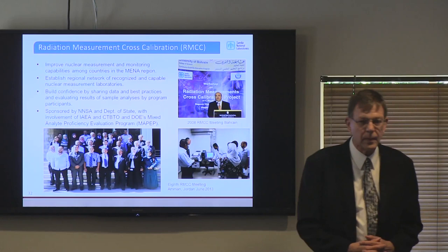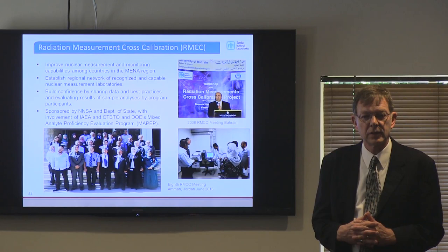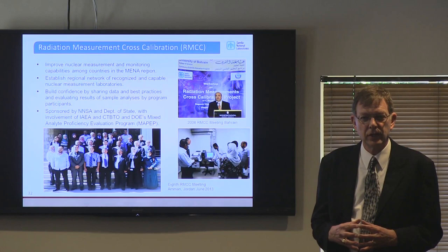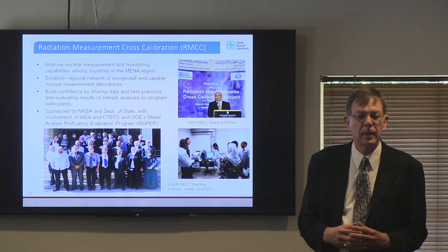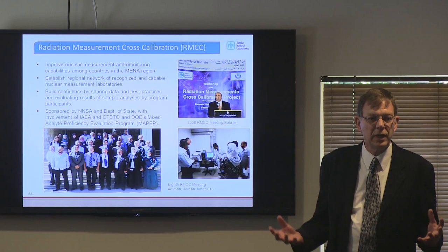Another example of a capacity building exercise that we have is with also countries from what we call the MENA region, Middle East and North Africa, on this one called radiation monitoring cross-calibration. The idea here is that if you detect something of a nuclear nature with a sensor, you want to know, and if somebody else detects it and they tell you about it, you want to know, are they capable of making that measurement? Can I believe the measurement they got? Would I have gotten the same measurement? And so what we've done is we've created a network of folks from the region that now they're sent samples by the DOE regularly that are known calibrated samples, and then they're asked to evaluate those samples. And then they meet annually to come together to share results.